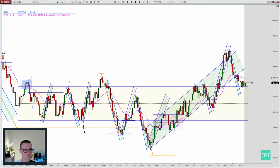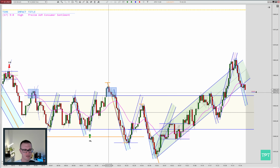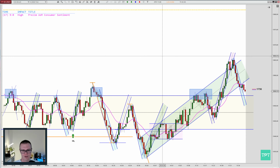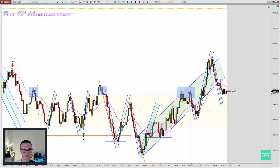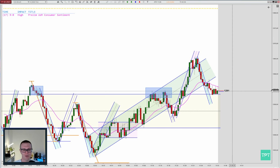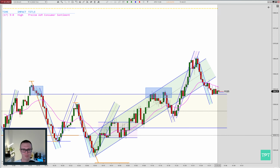We have potential range resistance here. We have resistance here, and we have resistance here. You can see this. So if you go short right into this where prices were stalling so many times, really it can turn on you. And that's why we're going sideways here now, because really buyers and sellers are not sure. They're waiting for some more impulse here.